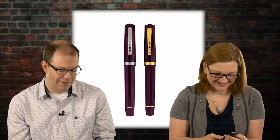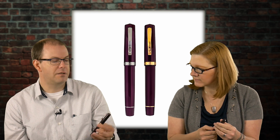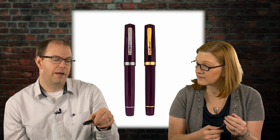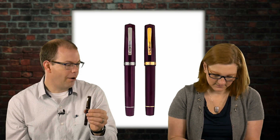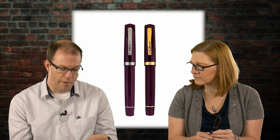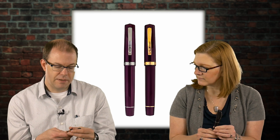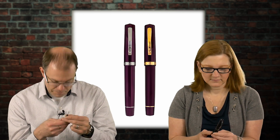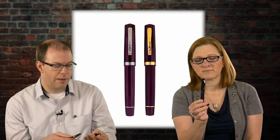This has got a squeak to it, isn't that? Oh, you know what? What's interesting, I just remembered about this one. This one's actually the prototype. Oh. I guess I ought to update my listing on that. The prototype of the Paragon in Aubergine. It's actually marked Proto on the back of the cap. Nice. What does this have? This one's got an extra fine nib, and I think that one's got a medium or something like that.